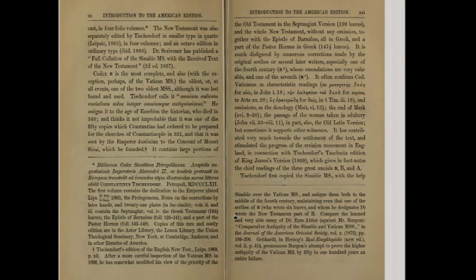Compare the learned and very able essay of Dr. Ezra Abbott against Mr. Burgon, Comparative Antiquity of the Sinaitic and Vatican Manuscripts, in the Journal of the American Oriental Society, Volume 10, 1872, pages 189 to 200. Gebhardt in Herzog's Real Encyclopedia, New Edition, Volume 2, page 414, pronounces Burgon's attempt to prove the higher antiquity of the Vatican manuscript by 50 to 100 years as an entire failure.